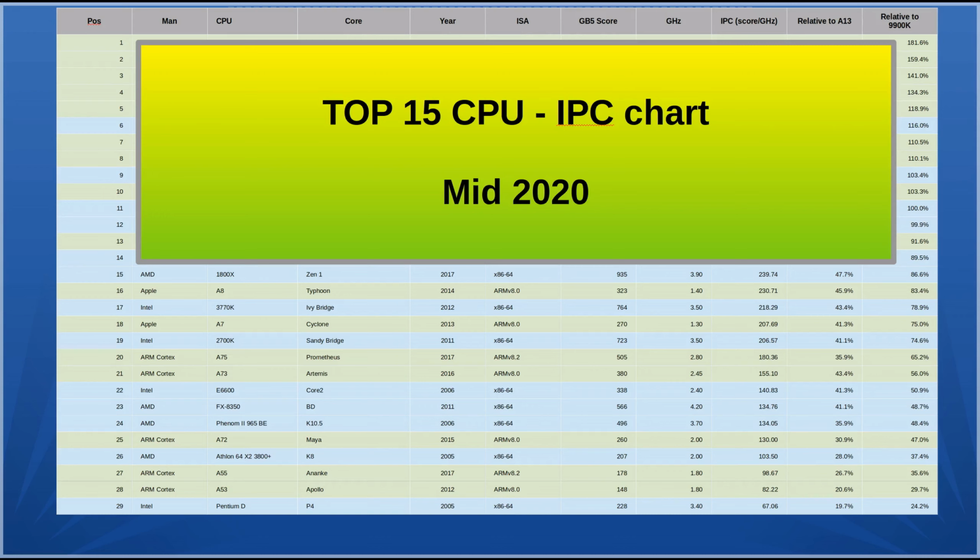This table is based on the Geekbench 5 results from the database, which is available to anybody. So you can search the Geekbench 5 scores, and based on the gigahertz, the score divided by gigahertz, I'm receiving the score per gigahertz, which is actually the IPC.